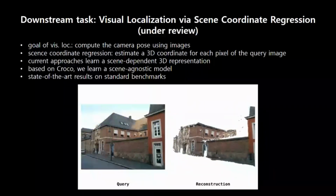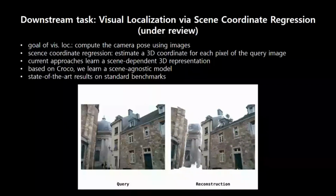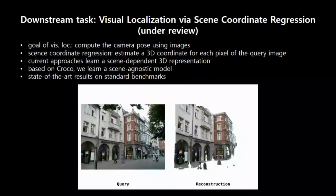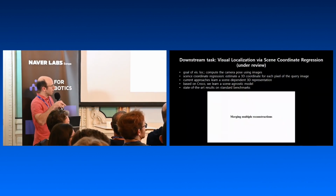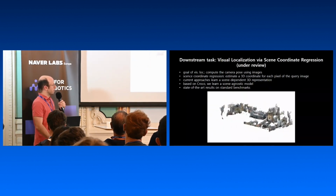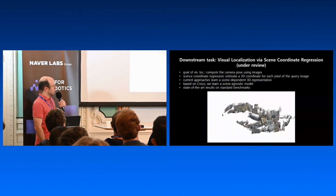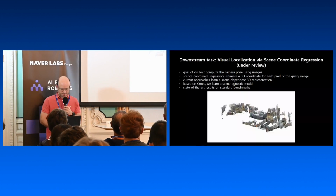Here you see some results. On the left, you see the query image, and on the right, you see the 3D reconstruction. As we estimate a 3D coordinate for each of these pixels, we can just show it in 3D. The white areas are areas we could mask out because we also estimate the confidence for each coordinate. Then if you merge all these reconstructions, you get a larger, more complete model. It shows that the quality is quite good. Here you see the model created with the Aachen day-night dataset.